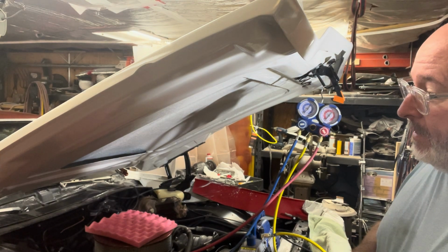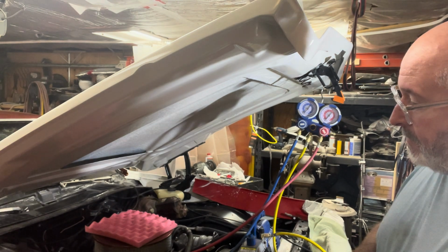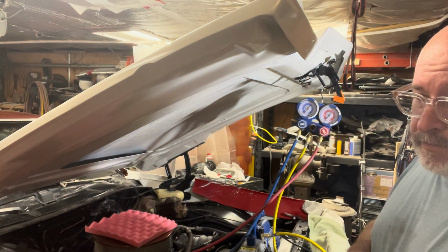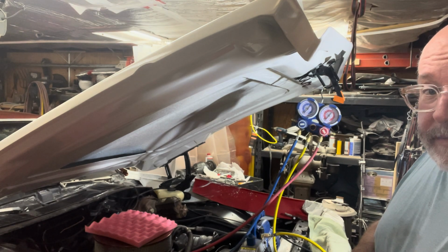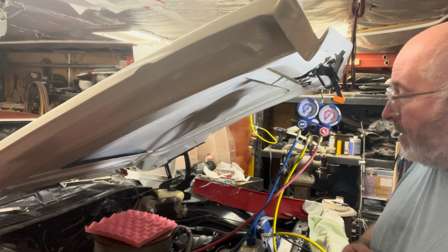And then I'll be pulling this thing out of the garage, filling it with the antifreeze, and get it running. And then I think we'll charge it. And I'm hoping that I can get the charge right.